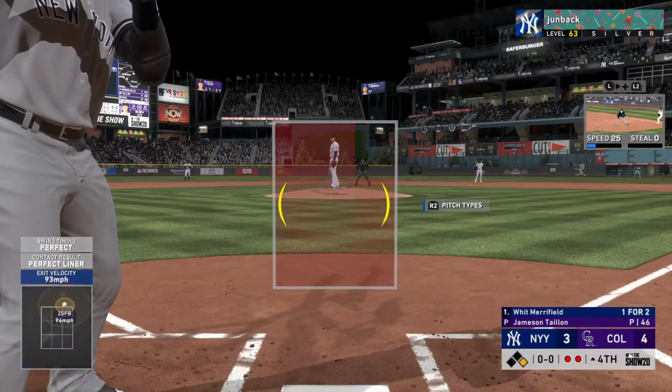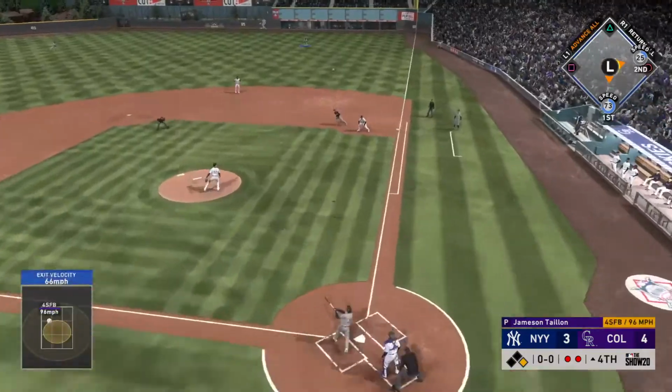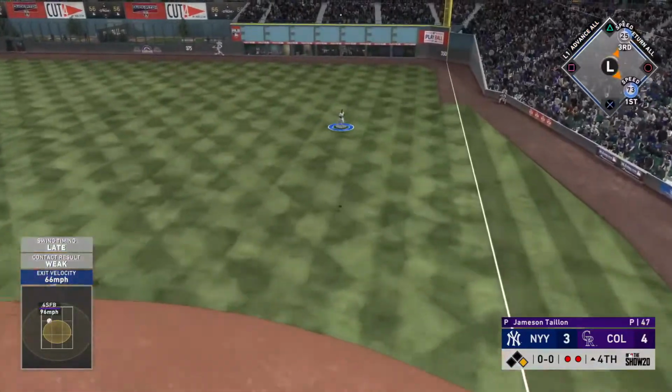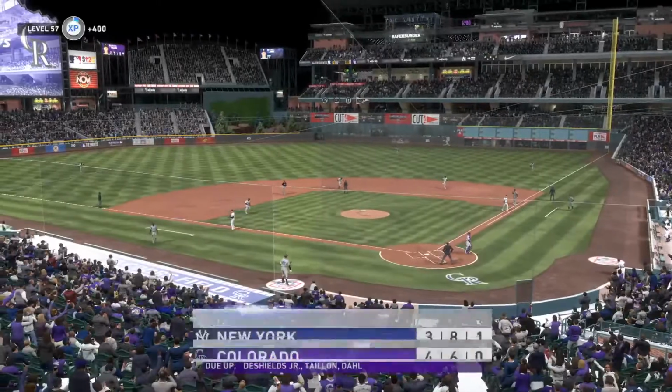The batter, number 50, second baseman, with Merrifield next to hit. And on the first pitch, he hits it in the air to right. Chasing after it is DeShields. He gets there to make the catch, and that ends the inning.